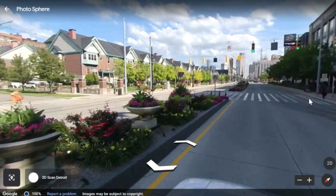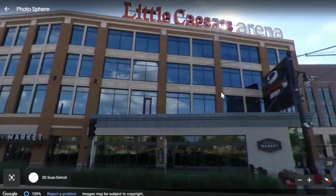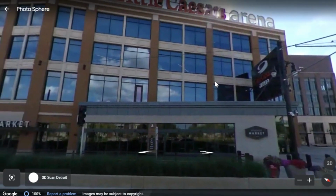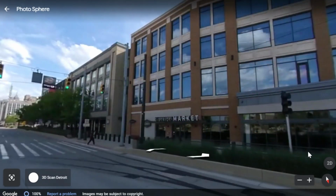You kind of don't even have the sense that you're at a sports arena. You look like you're at, I don't know, a Whole Foods or something like that, which I think is the right idea. You know, if you have to look up to realize, oh yeah, Little Caesars Arena. And I kind of think that's the way it should be.